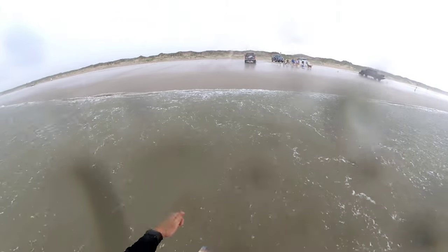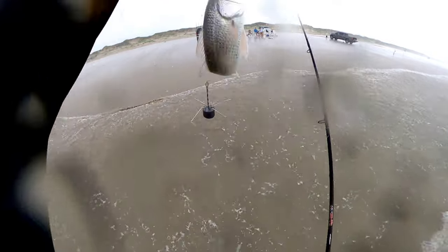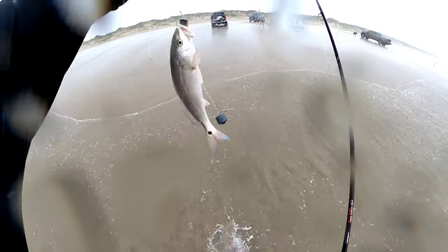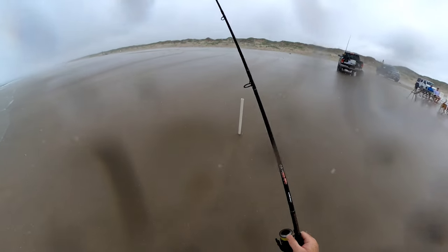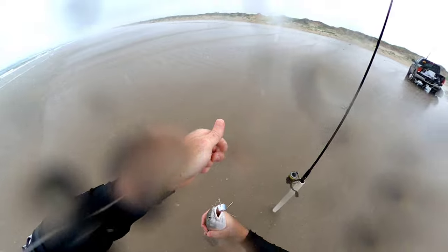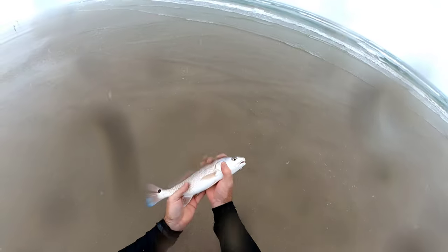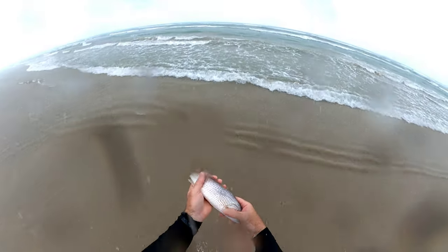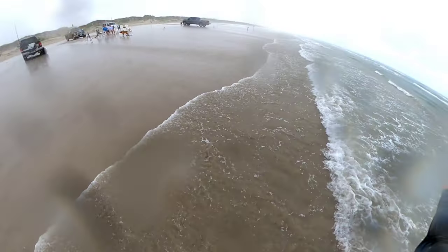Little red fish. Not too bad, but also not big enough. I'm going to let him go. All right, guys. That way. That way.